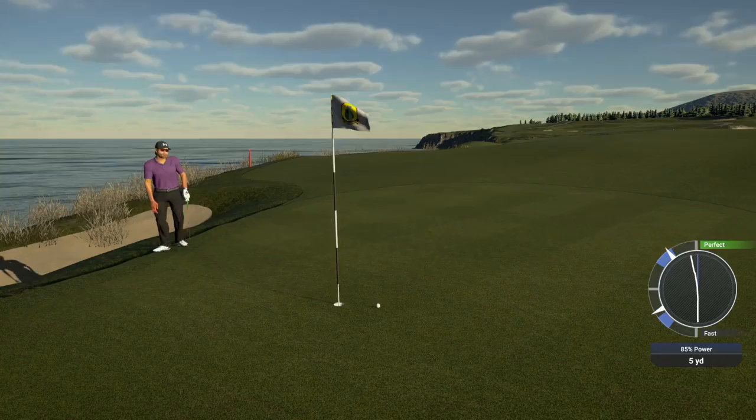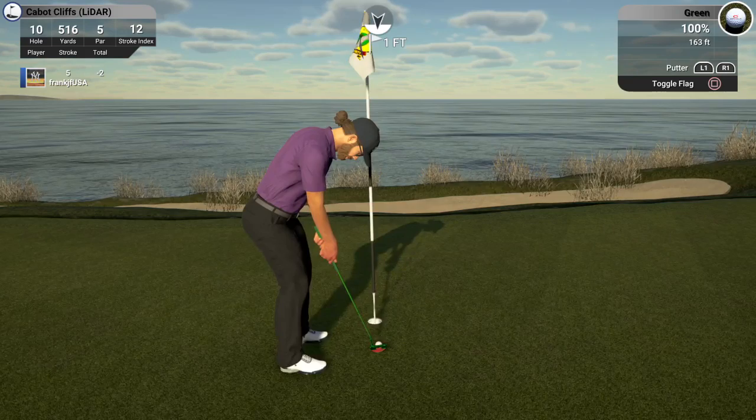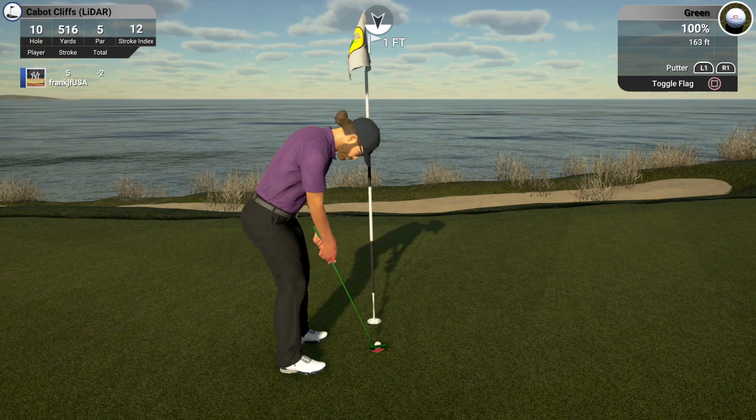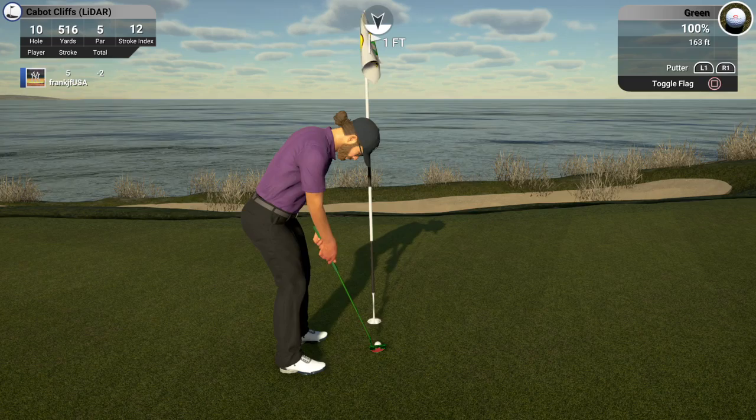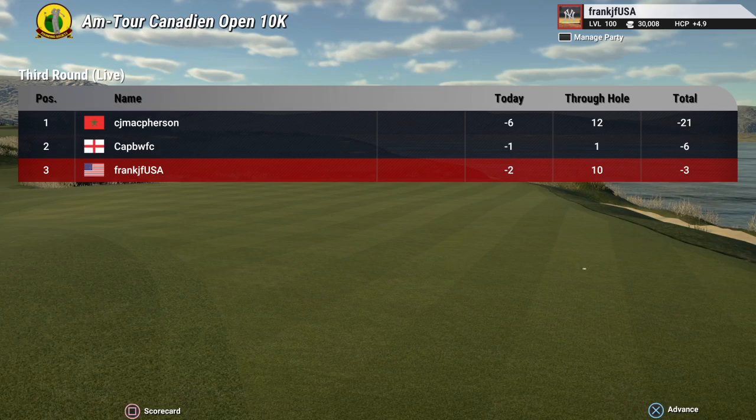Looking at a par here. Well, the good news is pars or bogeys you don't have to come back from. Even though this is 12 on the stroke index, we're just going to be happy to maintain our clean round here so far. And after that one, holding steady in third place.